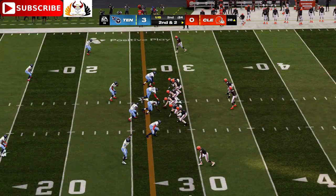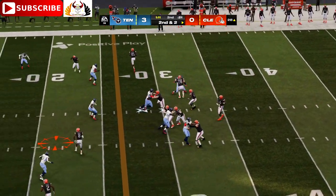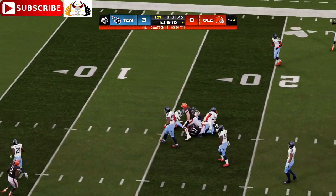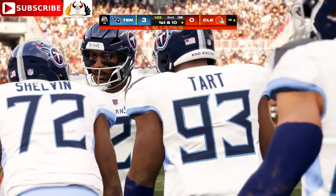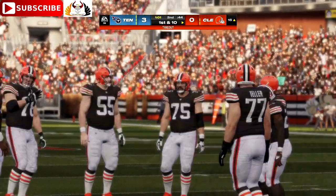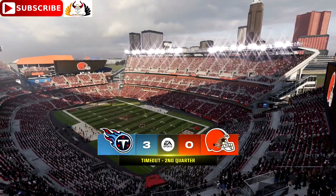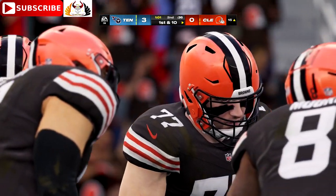Now a 2nd and 2. Now it's Watson. Got his man complete over the middle. It's Moore. And he's going to have another first down as the tackle's made at the Titans' 16. 13 yards as the quick slant keeps the drive moving. Now the Browns will use the first of their 3 timeouts as they'll stop it with just over a minute to go before halftime.